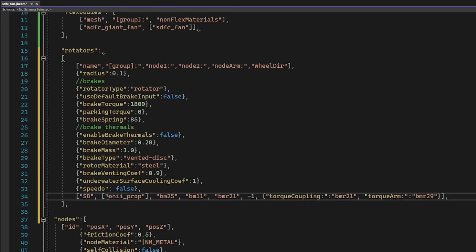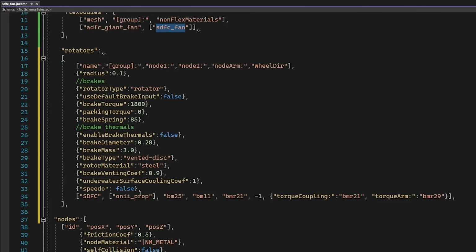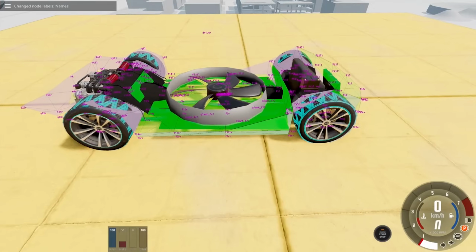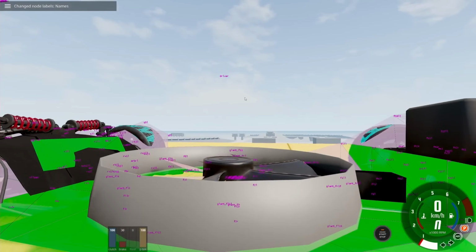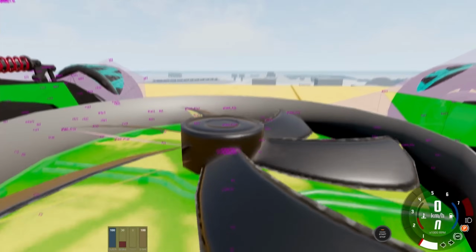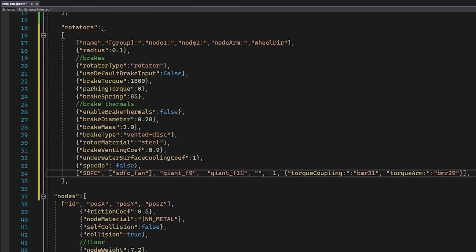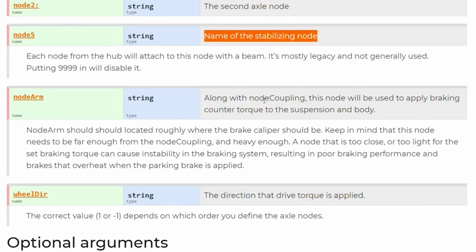Super Duper Fan Car. Then the group, I believe, is the flex body, which should be this, though I could be wrong. Then these values are going to change, but I don't remember what they're meant to be. Node 1, the first axle node, the second axle node, name of the stabilizing node. Yep, that's the thing I know about. I think we're just going to go with the top node and the bottom node. So that would be like Giant F11 and Giant F9. Then node arm, along with a node coupling.